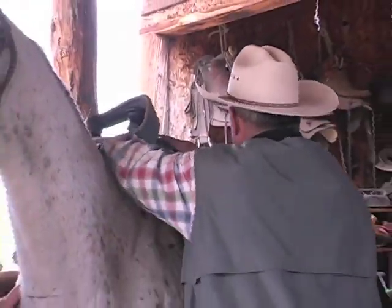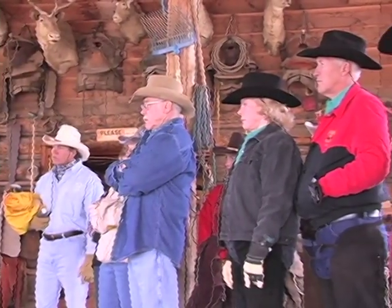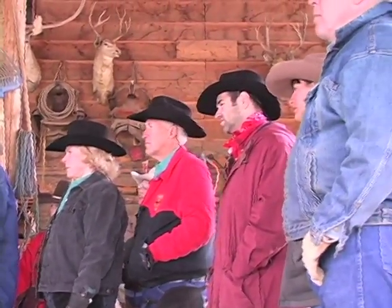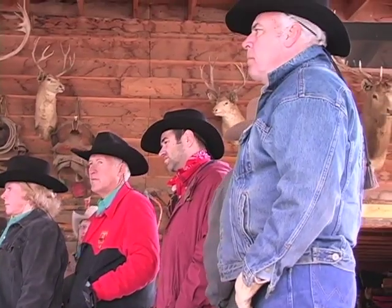When we're positioning the saddle, the blanket being a little short on the back or the saddle sliding back a little bit, but it's real easy, and I was explaining to Hank.